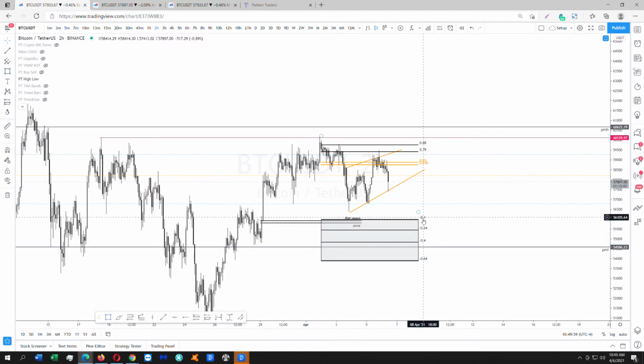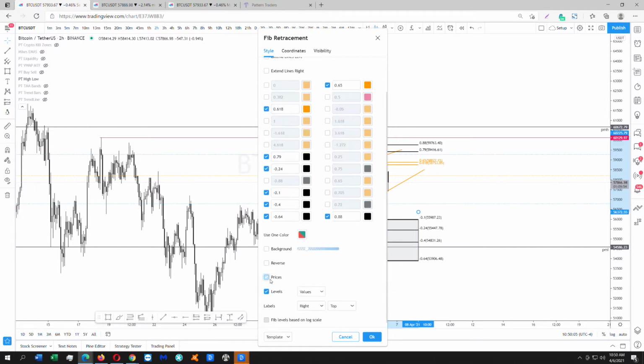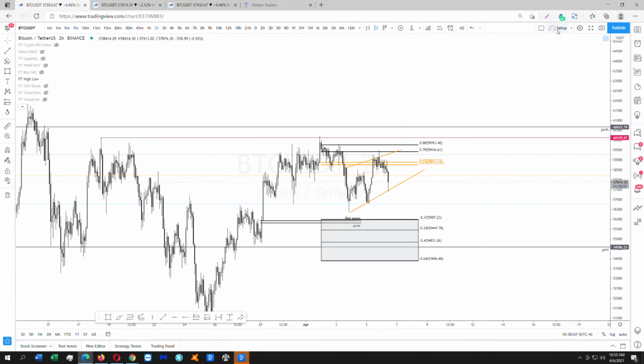You know what? I'll make it easier for you guys because I don't know if you guys are watching on mobile or not. But let's put prices on these fibs for you guys. There you go. That's a lot better, right? 55.9, 55.4, 54.8, 53.9.